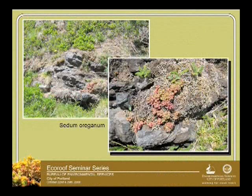One of the things about succulents, these are some shots near the Oregon coast. This is one of our native sedums. It's called Sedum oreganum, and it's in our report, and it's a good native sedum. And you can see here how it's growing.